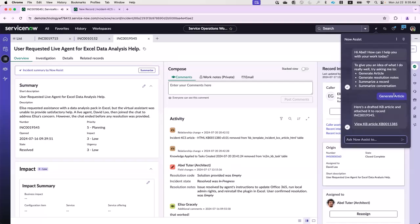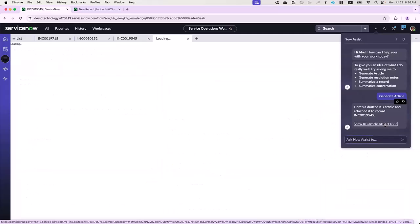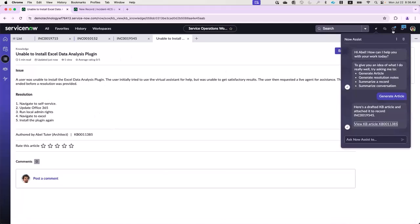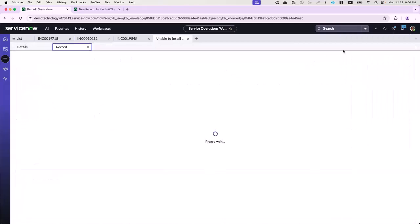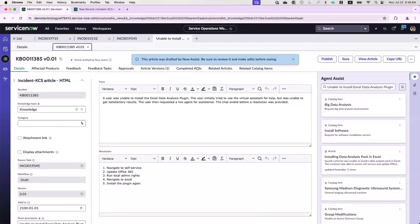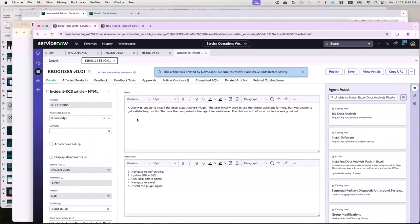Now Assist panel understands which page I'm looking at. It understands that I'm looking at this incident around Excel data analysis. And so when I say generate article, it knows to create one for this incident. It checks that this incident is already resolved and does not have any existing knowledge. And so it just generated that article in a few seconds. I can see that right here. I can put it in edit view and really go through the same process to review and publish the article. So that kind of wraps up the demo portion.